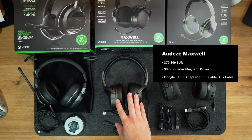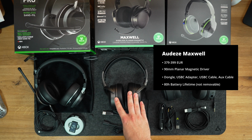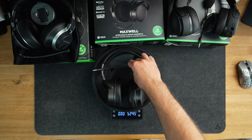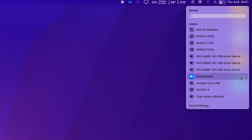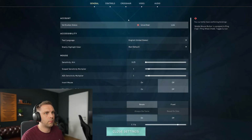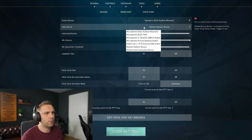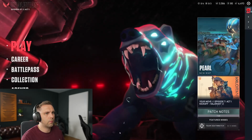The Maxwell has the longest battery lifetime of 80 hours, but this is the heaviest of the 3 and this is no joke, it's 510 grams. I would say this is the absolute maximum for a headset. The Maxwell also appears as 2 different audio devices, one for voice and one for game. This is very handy. For example, in Valorant you can tune in the voice channel to your voice and the game to your game sounds. And then you have the mixer wheel where you can adjust which you like to hear more, so more game or more voice.